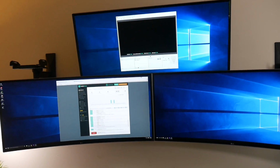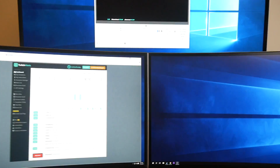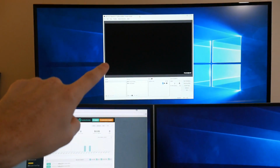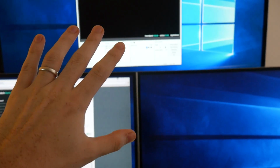Got all the monitors plugged in, set up, and calibrated. And while I was looking over the comments for part 1 of the setup video, a lot of concerns about this overhead monitor here and how these bottom two are overlapping it. Let me just explain my thinking behind that.